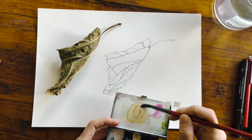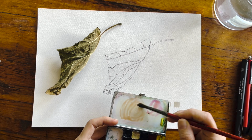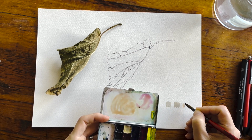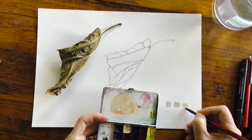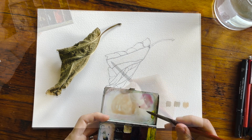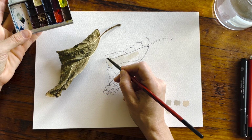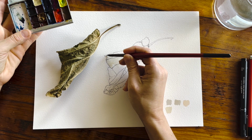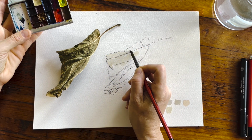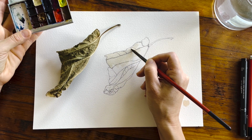I test them out by creating these little colour swatches in the corner of my page, and at this point I'm trying to find a colour that will match the lightest creamy yellow that I see on the leaf veins. Once I find that colour, I paint the whole leaf, and this will be a sort of base. Watercolour is all about starting light and building up into darker colours layer by layer, leaving the lightest parts to shine through.